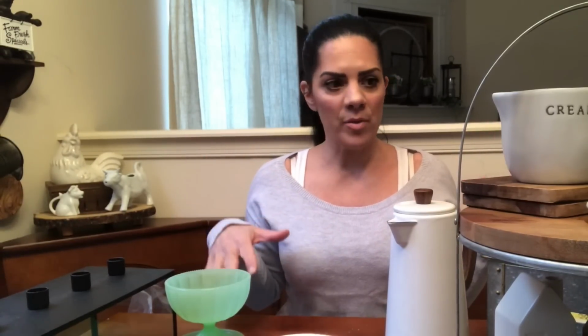Welcome back to Keeping Up with Miss Electra. Today is a Hearth and Hand by Magnolia by Joanna Gaines, her line. These that I have today, I believe some are the spring line and maybe some are from the winter. I'm not sure.